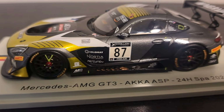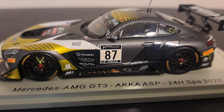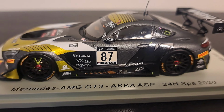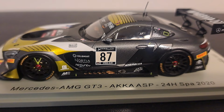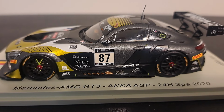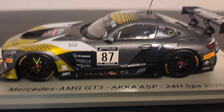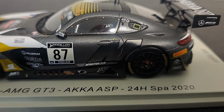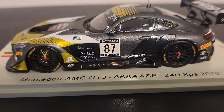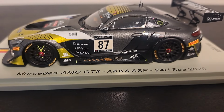What makes Spark so good is the replicas are accurate. The paint and the finish on all of them, and this one included, is absolutely spectacular. Guys, one thing I look for when I buy a car are mistakes and flaws on it. Quality control issues. You very, very rarely have them with Spark. This car is no exception. The finish is absolutely beautiful. I mean, just look at that gray. It's almost like a gunmetal with sparkles. You've got black on it. You've got gold and white accents. It is an absolutely beautiful car.